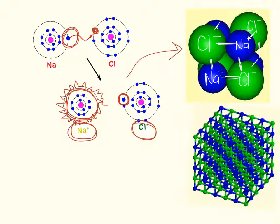And so what happens is, when it happens a whole bunch of times, we end up getting a salt crystal. So this is what a crystal looks like. It's really, really organized, patterned, and it's really pretty.